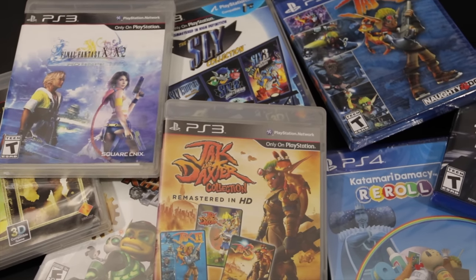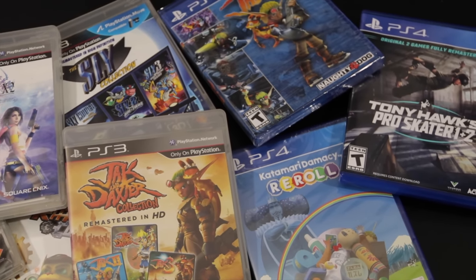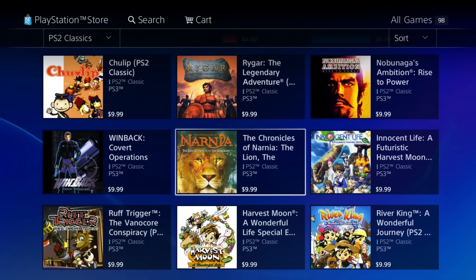So PlayStation 3 was home to some native PS2 collections. And then PlayStation 4 has a handful of PS2 ports as well. So there's some reliability there. There are some options. And what's really cool about, say, the PS2 Classics section on the PlayStation 3 is that those can be downloaded and played across all PS3 models.